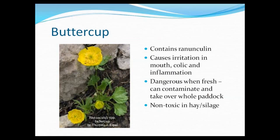Buttercup contains a toxin called ranunculin. This causes irritation of the mouth and colic as well. And it irritates a lot of the smooth muscle and the linings of the digestive tract. It's very dangerous when it's fresh. So it's the opposite of the ragwort. It's dangerous when it's fresh, and it can also take over whole paddocks. So it's important that this is controlled.